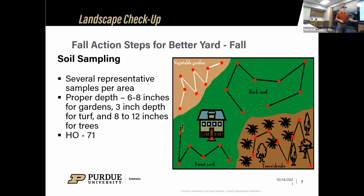Because what we are going to use this as is a baseline to manage our area of that property. And what this is showing, like a vegetable garden, you're going to go deeper because it's going to be the tillage depth. The turf area, you're not going to go as deep because you're not going to till up your soil to work your fertilizer in.